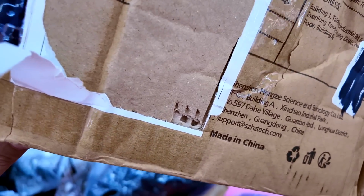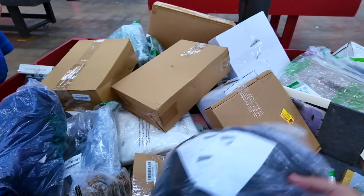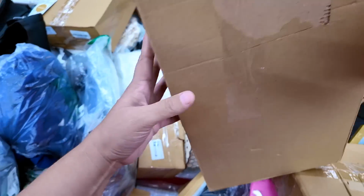Here's some more kitchen organization bins. These can actually be pretty pricey on Amazon. It can be a little shocking. This set of 2 bins was $25, so I was able to sell it for 12 bucks and give someone a really good deal.